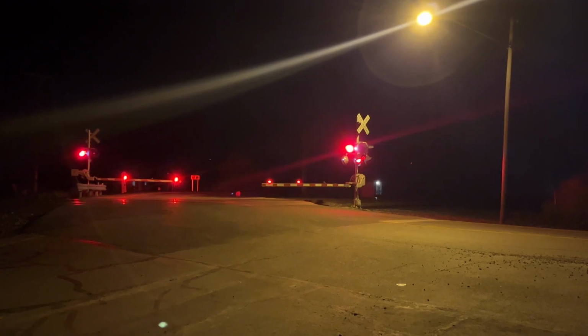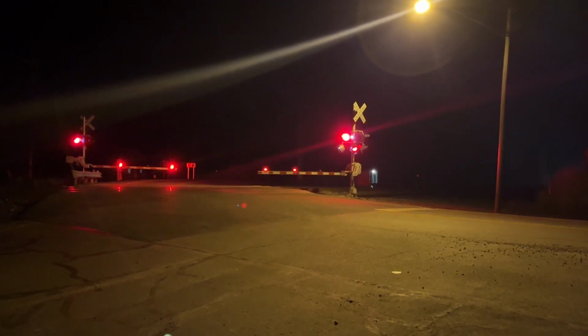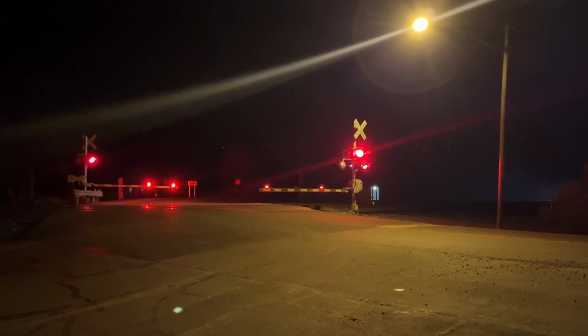We are located at the crossing on State Route 163, just west of Port Clinton, Ohio. It is unknown if this crossing originally had a bell or not, as it was before I started railfanning up here.